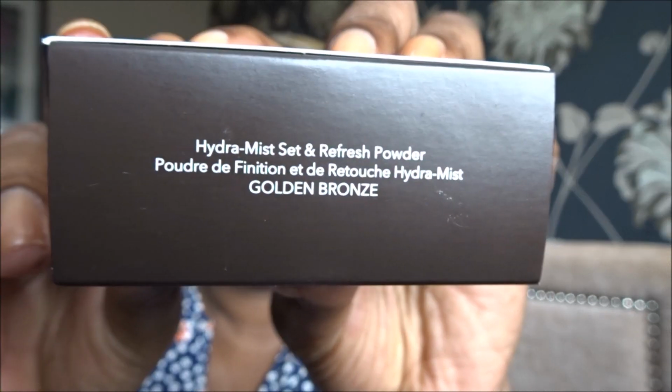And the reason why I want the translucent one is that I tend to find that brown setting powders tend to have a very red undertone that just does not work for my skin tone at all. So let's see which one I've got. Yeah, I've got it. I've got the golden bronze one.